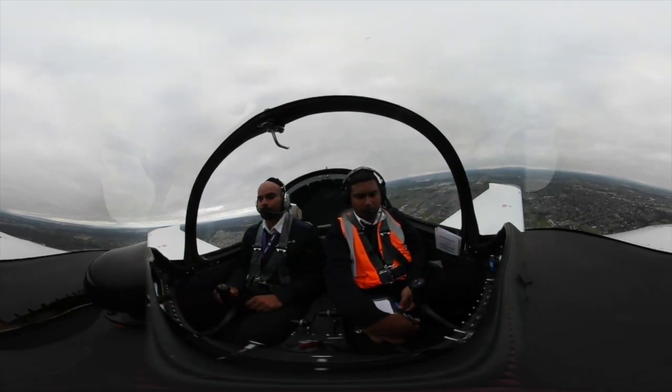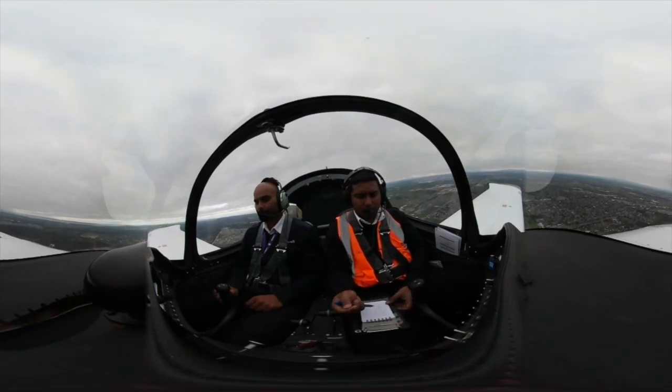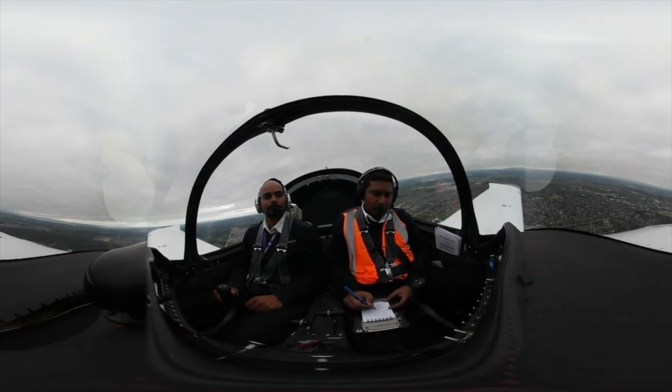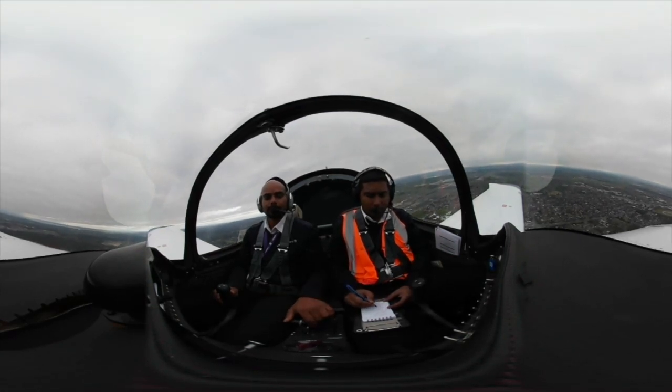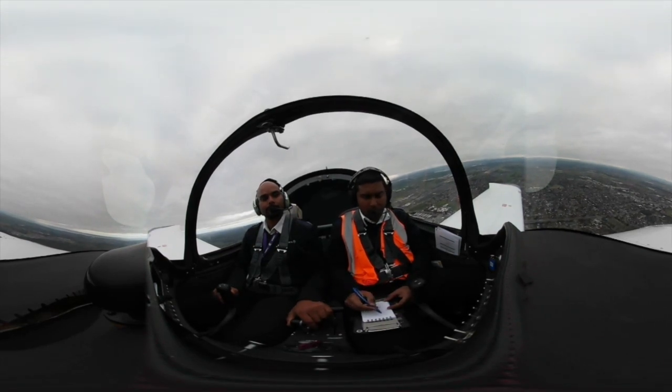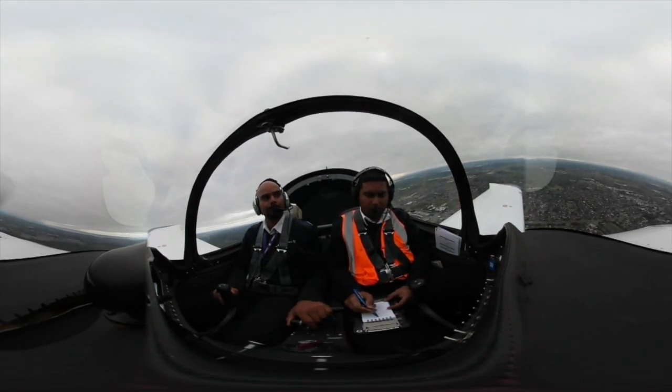Winds 140 degrees, 15 knots. Maximum crosswind 10 knots. Visibility greater than 10 kilometres. Clouds scattered 3,500. Temperature 12. QNH 1027. On first contact with ground or tower, notify receiver Sierra.